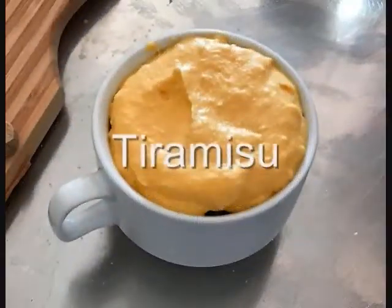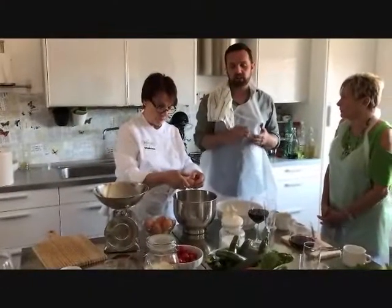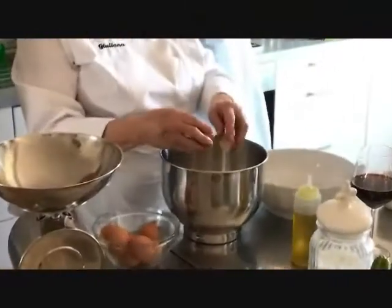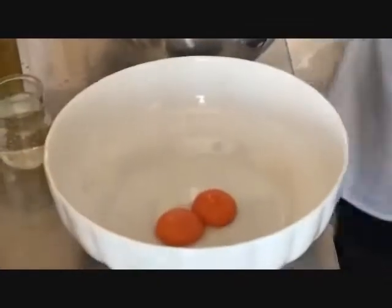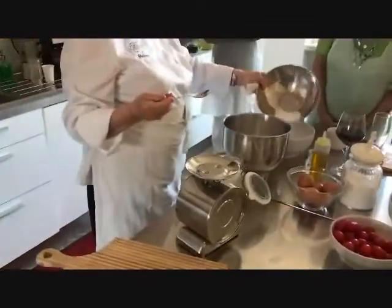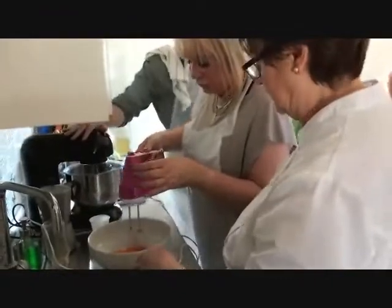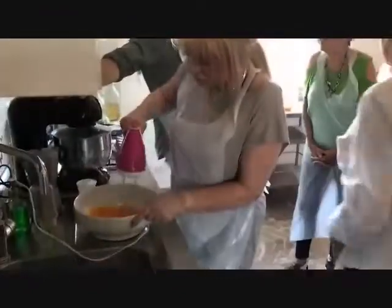Tiramisu. First, chef separates eggs. She does this old school style. Yolks in one bowl and whites in another. She adds sugar with the yolks and a little sugar to the whites. Nancy is mixing the yolks with the sugar. Well, Giulio is mixing the whites and adds a little mascarpone.